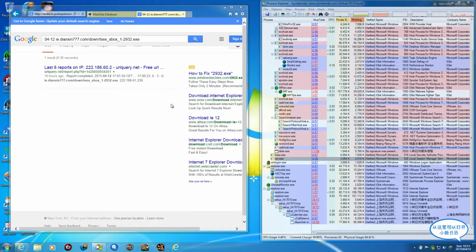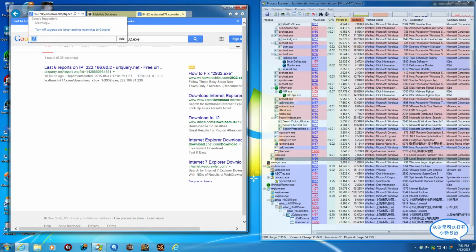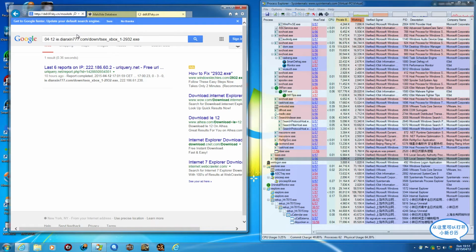Alright then. Moving on to the next one. This looks very malicious. No, it looks completely normal, right? You know, everyone runs Moxalali, whatever, on their computers, right?